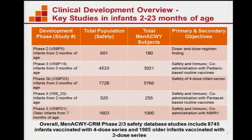Today I'm going to review the bottom 3 studies: the P23, a large 7,700 subject safety study conducted in the US, Latin America, and Asia; the _33 study, which provides the key immunogenicity data and a pentosil-based concomitant use analysis; and then finally the P21, which is the 2-dose older infant study. In total, in the clinical trial database that supported the licensure, approximately 9,000 infants have received the 4-dose infant series, and approximately 2,000 older infants received the 2-dose series.